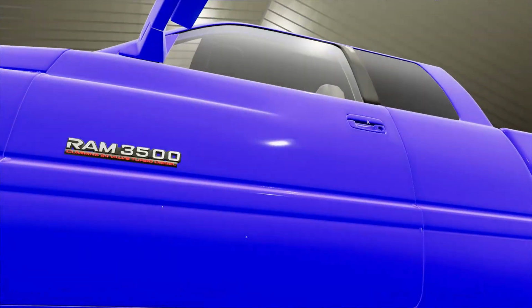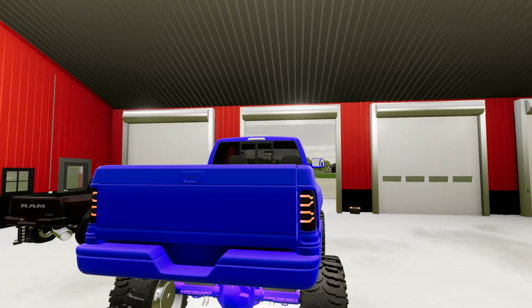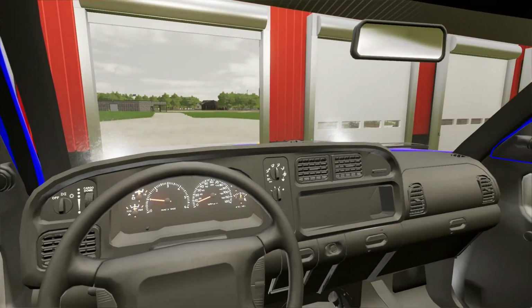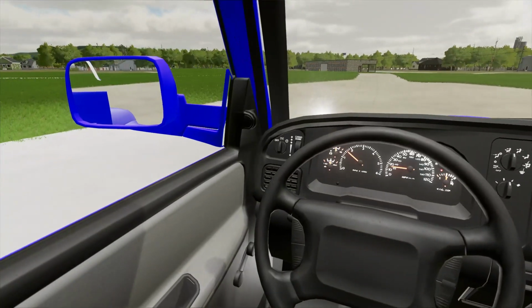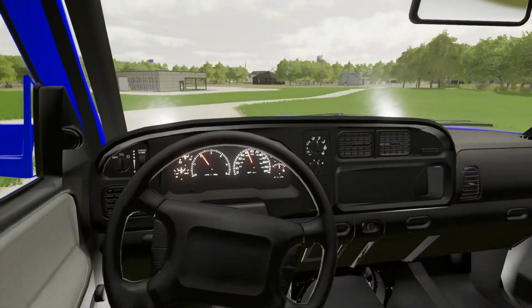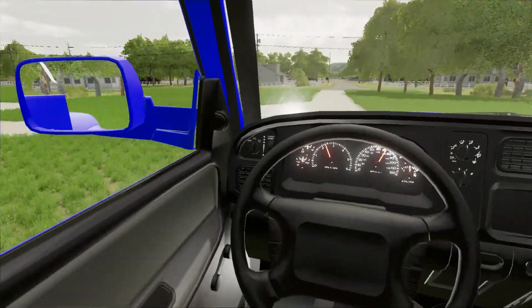But anyways, let's hop in and see if the MBRP made a difference. Let's come back here. Maybe the turbo sounds a little bit louder, but not too much of a difference here. Let's get her on out of here. I went out a little fast for that one. Alright. Yeah, this thing is kind of slow right now. She needs some FSD goodies.